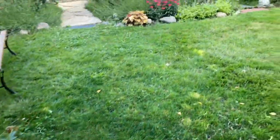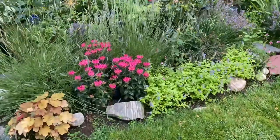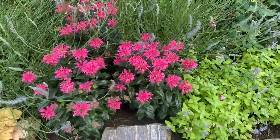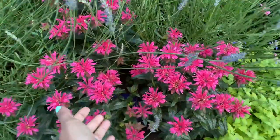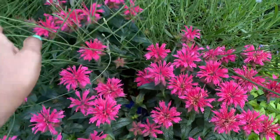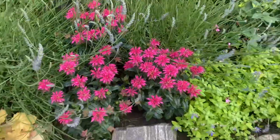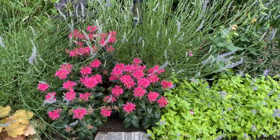Roses are done their first flush, but I do want to show you Monarda, which is starting to bloom here. Isn't this beautiful? This is Pardon My series from Proven Winners. I think it is. This one is Pardon My Magenta or Fuchsia or the hot pink version. I'm forgetting the name, but it's gorgeous. It's a shorter bee balm, and it's really, really gorgeous.